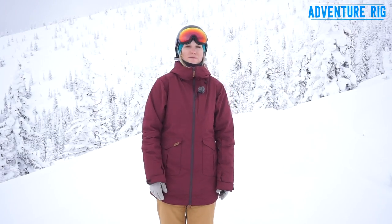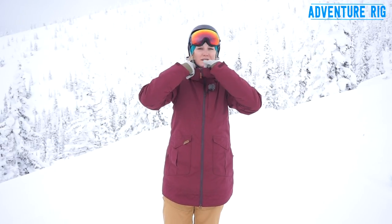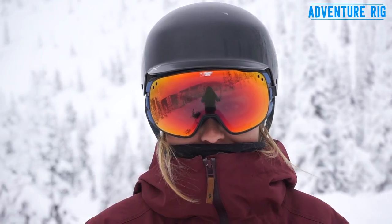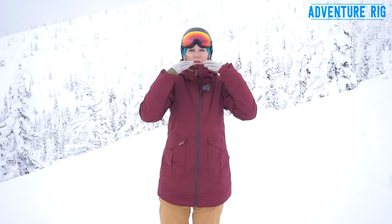Now, if you've watched some of my reviews in the past, you know that I'm really particular about the collar on my jackets. This one is perfect. It's not tight, so it doesn't feel constricting on my chin, even when I have a bunch of layers underneath, and it fits nicely up over my face. So on those really cold days, I can kind of huddle in there and protect my face from the elements.